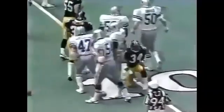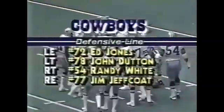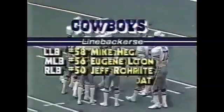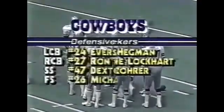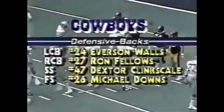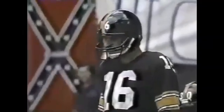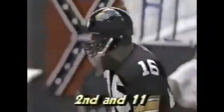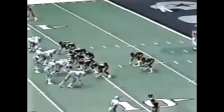Abercrombie, as you predicted, gets the call. He has to have the running attack. Defensively, Too Tall Dutton, White, and Jeffcoat, those are all number 1 draft choices. Heckman, Lockhart, and Rohr are the linebackers. And in the secondary, they'll have their hands full. Walls, Fellows, Clinkscale, and Downs. You're already seeing substitutions. The Cowboys love to substitute on those 3rd and long situations. A loss of a yard, 2nd and 11.